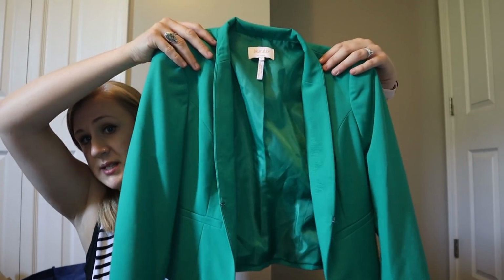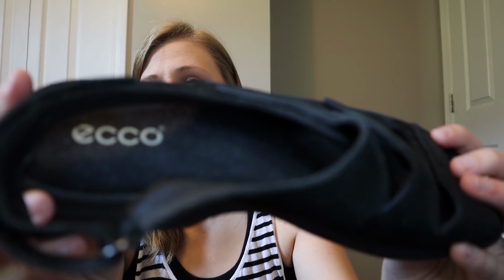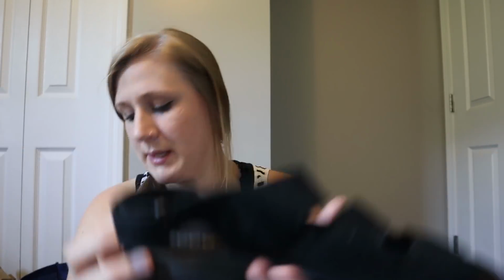Okay, another Laundry by Shelli Segal. I just showed you. This is size 2. Found them at 2 different places, and this is just a nice little green cropped sort of tuxedo style blazer. Okay, we have a pair of sandals, like black 3-strap sandals. There we go, and they are by the brand Echo, which actually the comps look really good for these, probably somewhere between like 25 and 35.